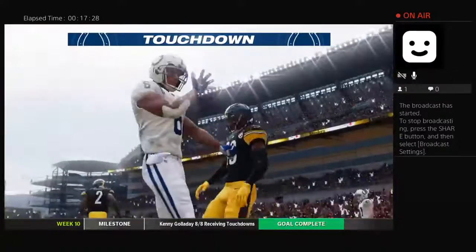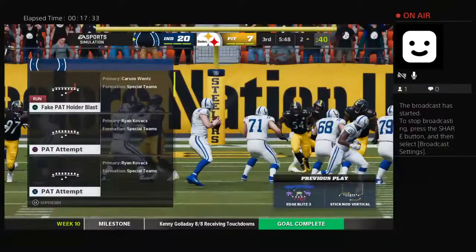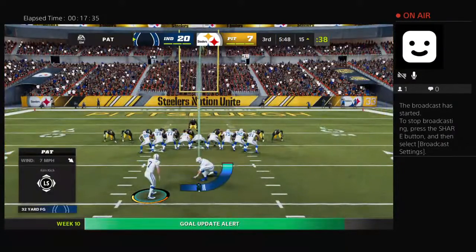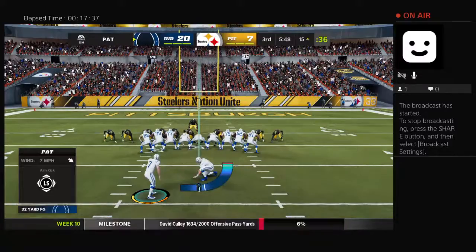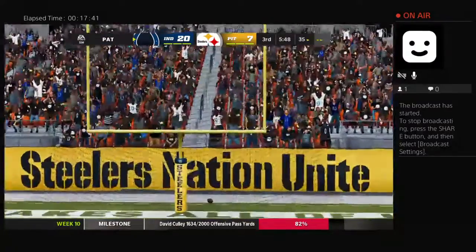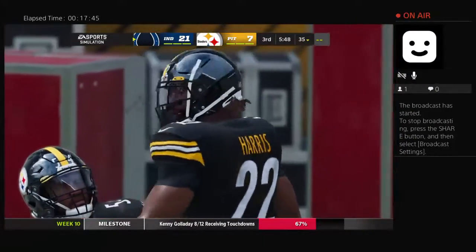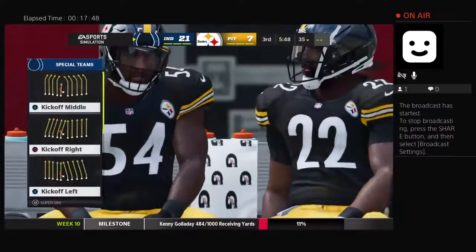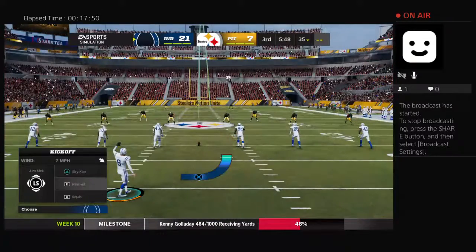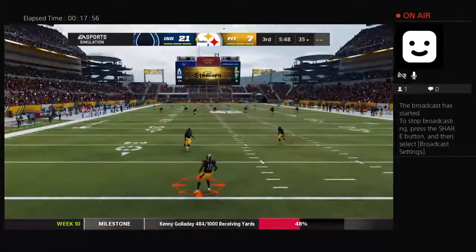Touchdown, Colts. Kenny Galladay with his 2nd touchdown of the game, number 8 on the season. And the Colts add on to their lead. Extra point, a bit of an adventure, but it does make it through. And it's now 21-7. Scoring summary, 3-play drive. And the result for the Colts is a touchdown. Sanchez now, he'll kick it away following the touchdown.